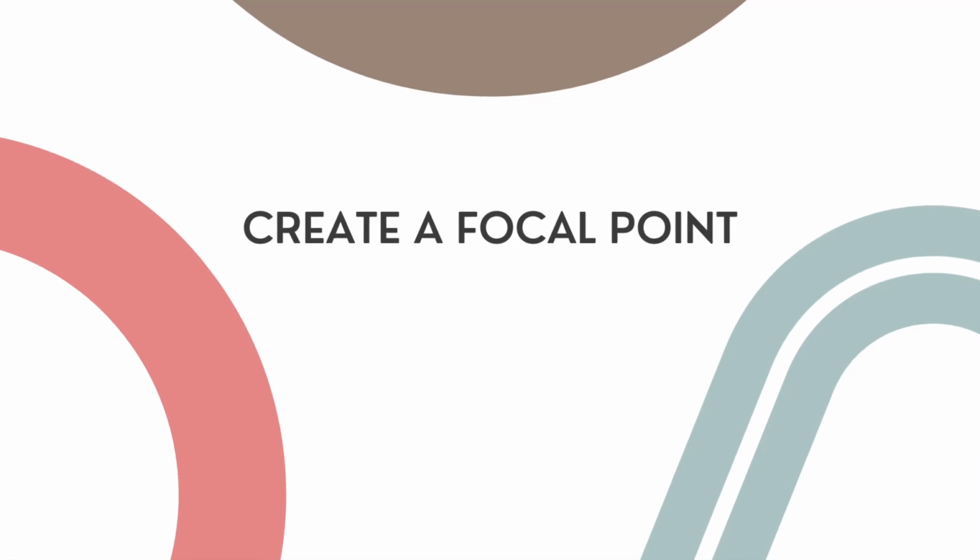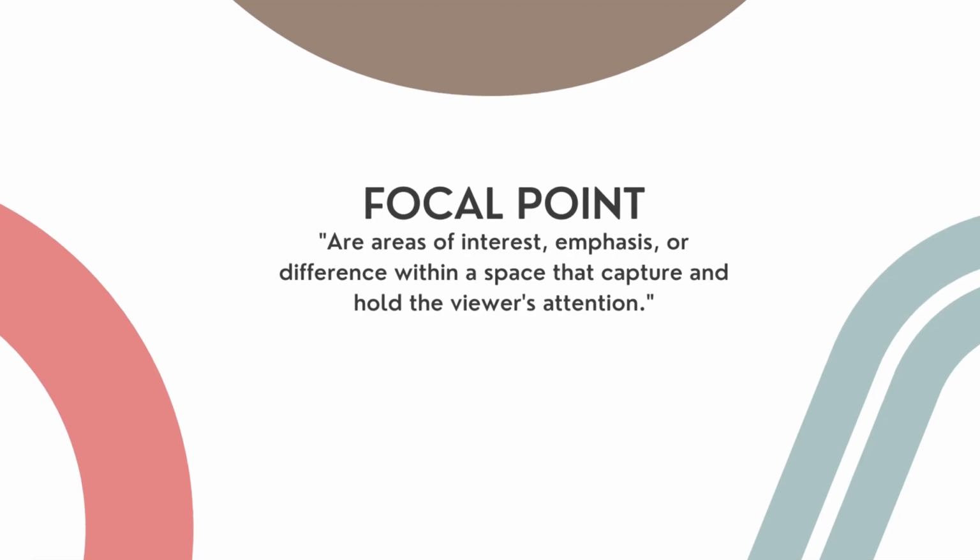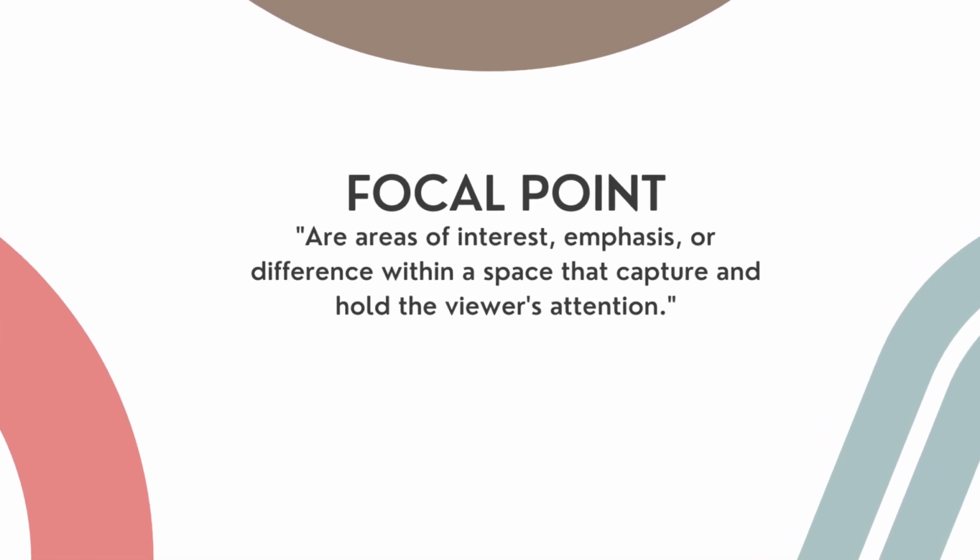Five, create a focal point on the wall which the bed faces. A focal point is basically a unique feature or an area in a space that draws your eye. Generally speaking, the bed together with what is above it can be the focal point in a bedroom. In a small room, you can use this to your own advantage to take the eye's focus away from the size of the room, but rather to something else which is strategically placed above the bed.